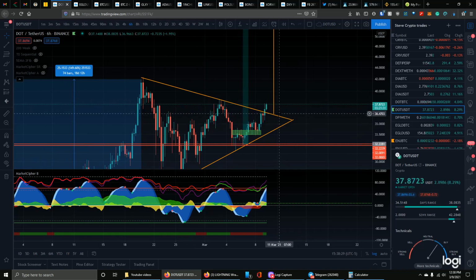I've been bullish on DOT since $5. Started picking up DOT around like $2.94, $3. Most of my purchases for my long-term holding account were under $6, and now this is such an obvious trade that I took it from down here.